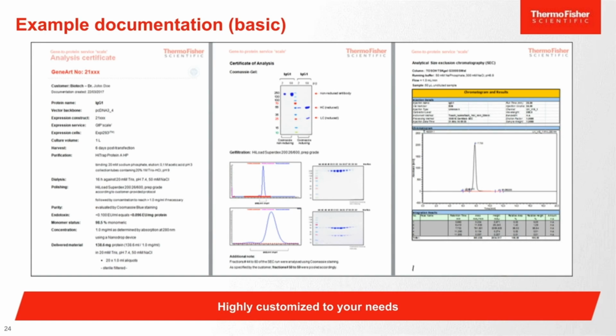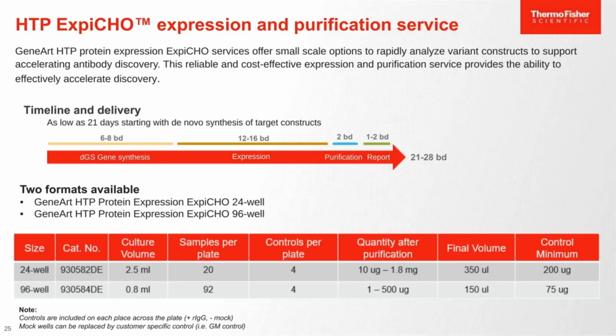And finally, I'd like to just share a little bit of information about upcoming services, and we actually do provide this on a pilot basis right now, the high throughput ex vivo expression and purification service. In as fast as 21 days, you can go from sequence all the way through purified protein with that analytical report in either 24 or 96 well plate. That's really great for antibody screening.